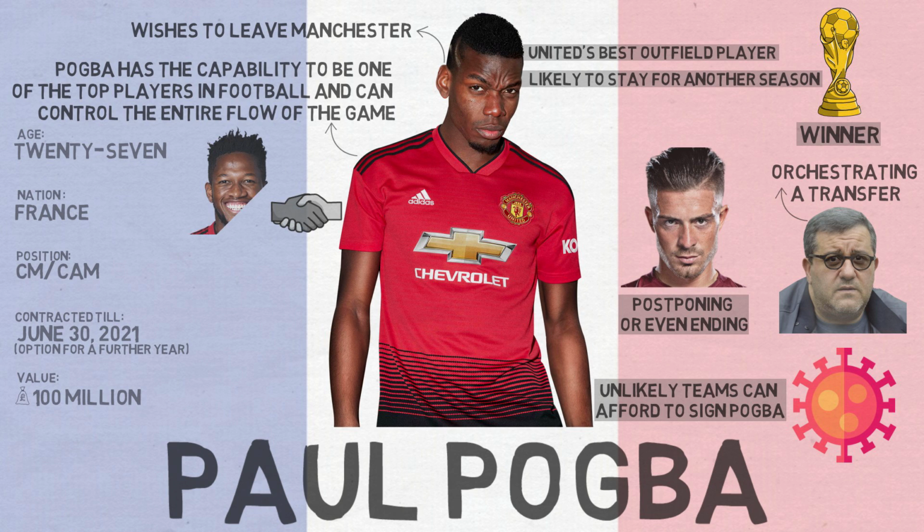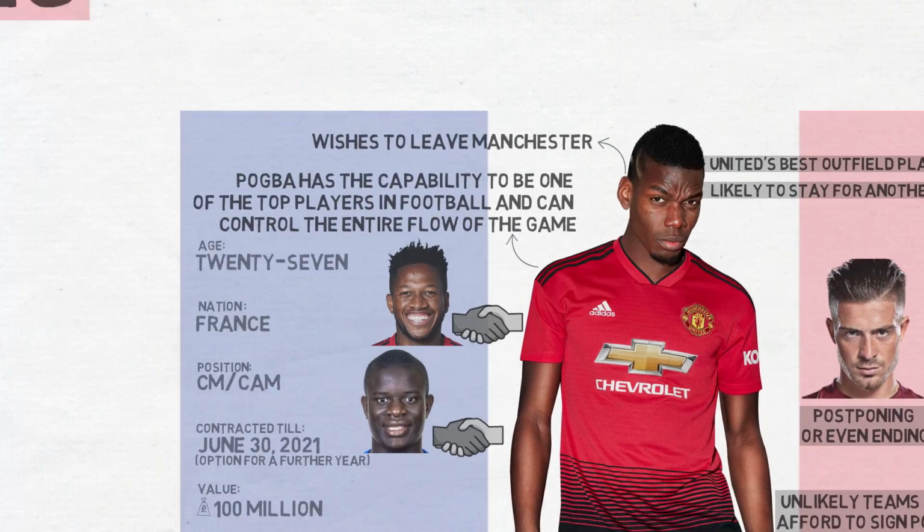The partnership of Fred and Pogba could work like France's World Cup winning midfield pivot of Kante and Pogba, with Fred breaking up the attacks and moving the ball on to Paul Pogba.